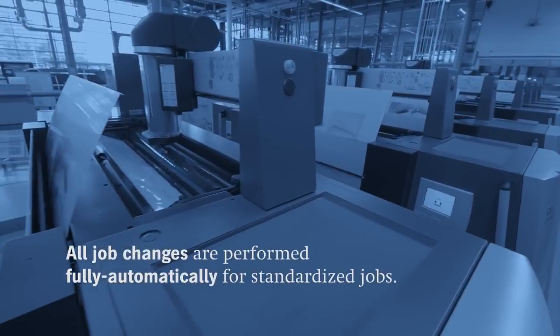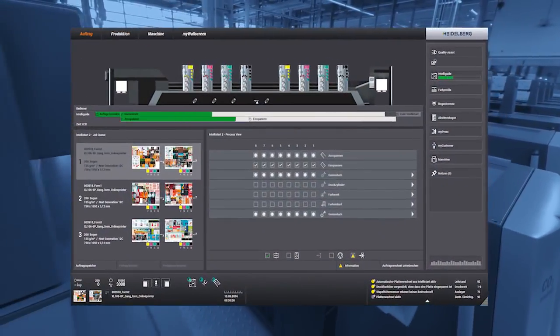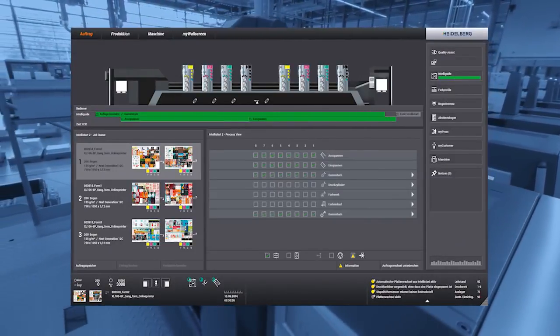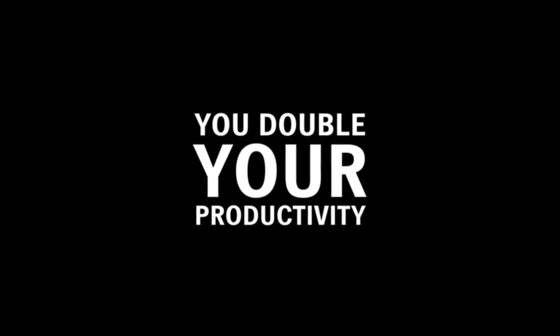All job changes are performed fully automatically for standardized jobs. IntelliStart 2 starts the job change and good sheet production autonomously. You double your productivity.